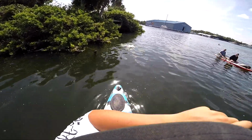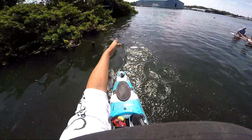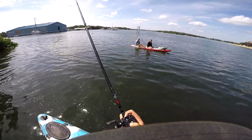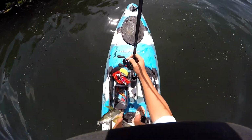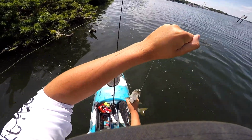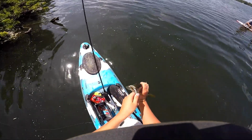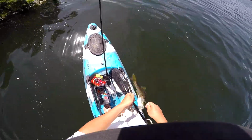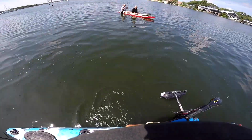Come on. Nice fish. There we go. Woo. Yeah, it's the fourth one I've pulled off of this little dock over here. Yeah, that's a snook, if I can get a hold of him. I lost the last two. It's a decent little one. There he goes. Quick release.